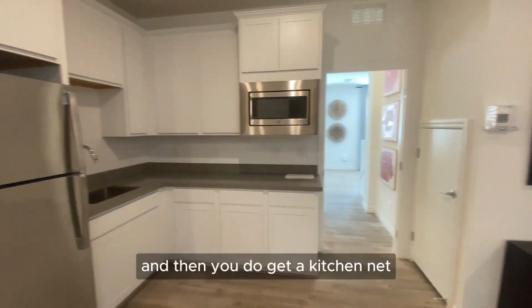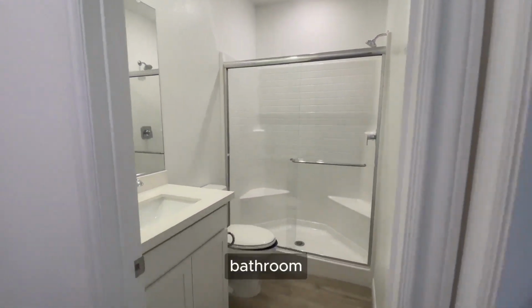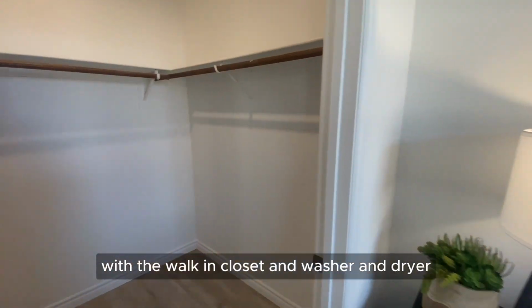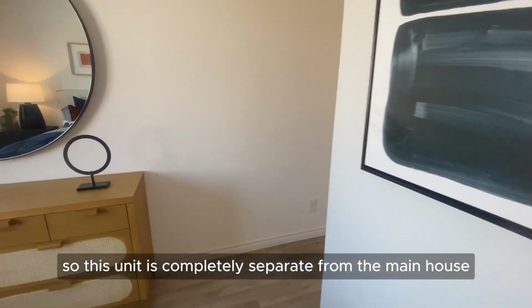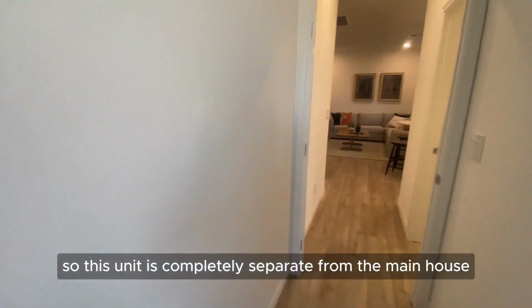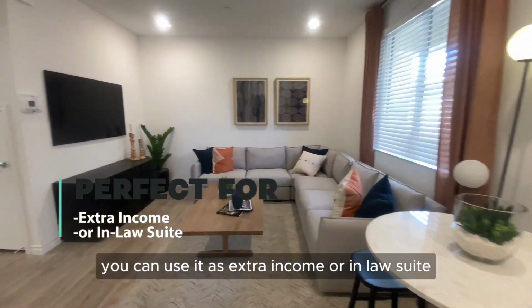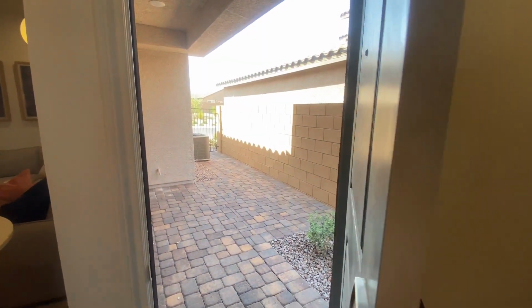And then you do get a kitchenette. Bathroom. And the bedroom, pretty good size, with a walk-in closet and a washer and dryer. So this unit is completely separate from the main house. You can use it as extra income or an in-law suite because, look, it has a separate entry to this unit.